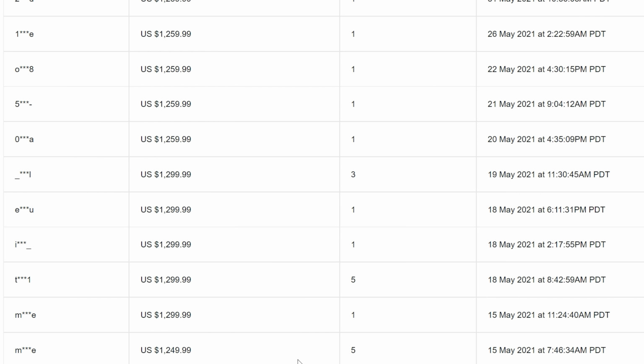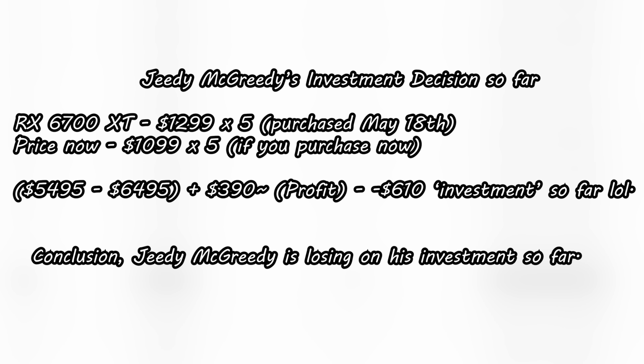So they've gone up to $1,299. Now they've gone back down to $1,099, and he would have only made $390 profit from mining from those 5 cards in that time, at least according to WhatToMine. So this leaves this particular latecomer to mining at a loss of $610 currently.